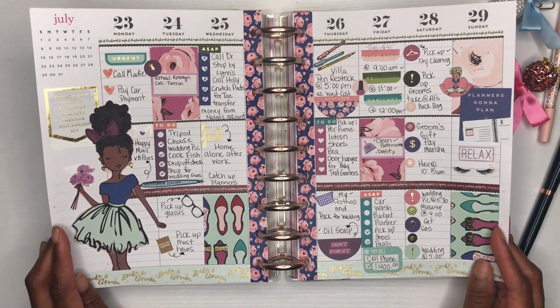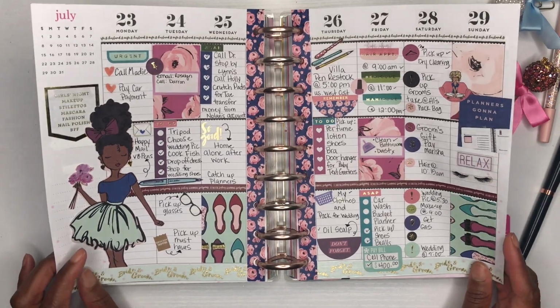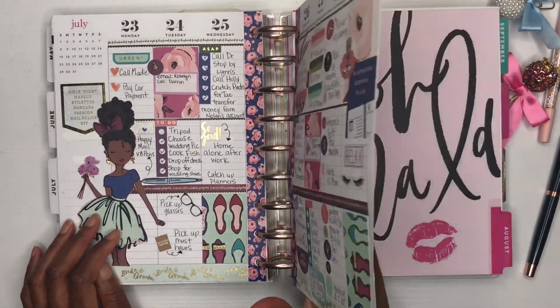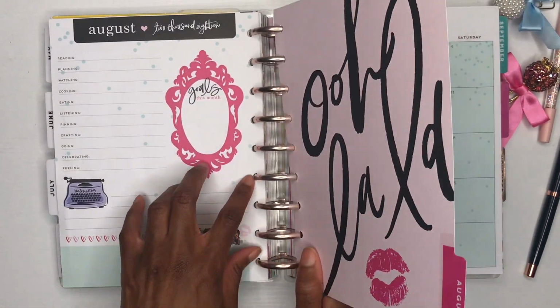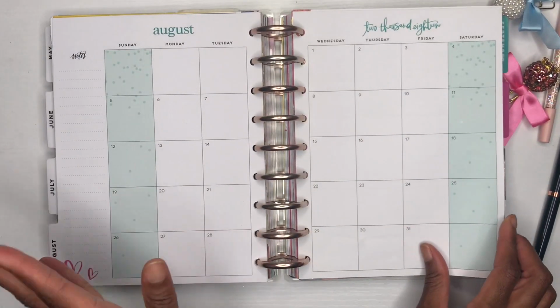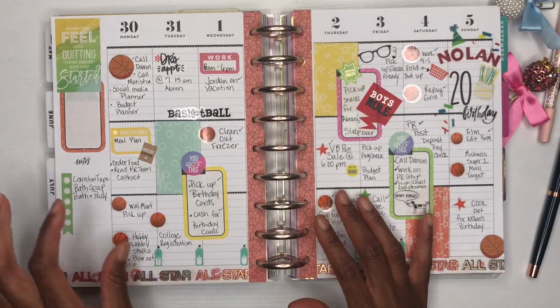So funny. But it was a beautiful wedding. It was a beautiful time. And I'm just glad I was a part of it. So yeah, love that spread. So that was the last week of July. So we are on to August. No currently page and no monthly spread. It's like, we done with that.